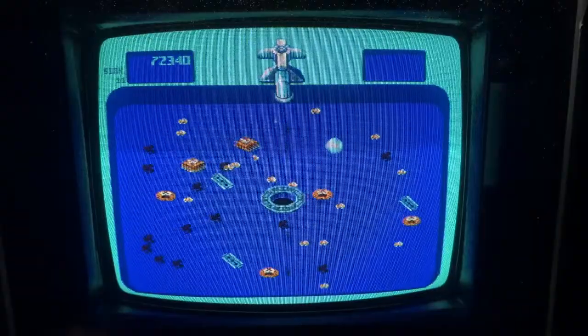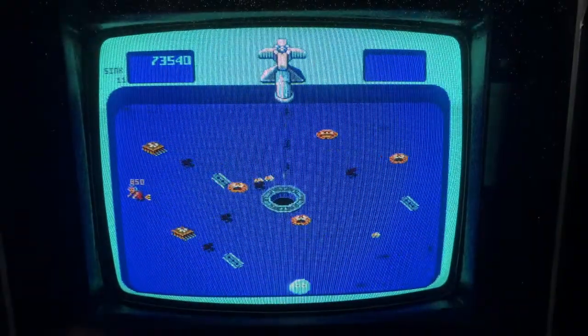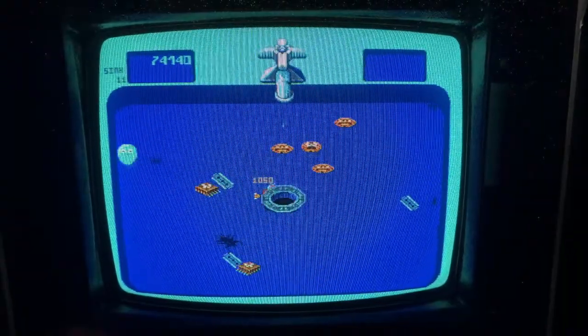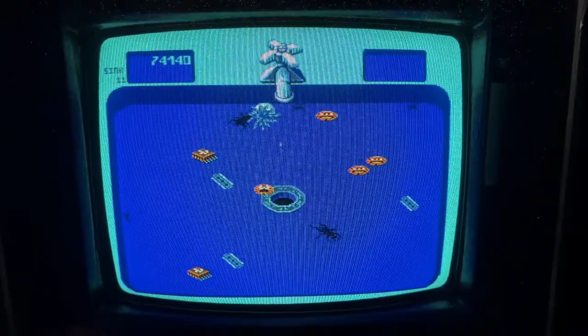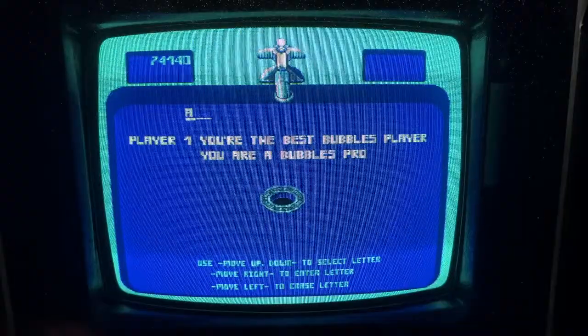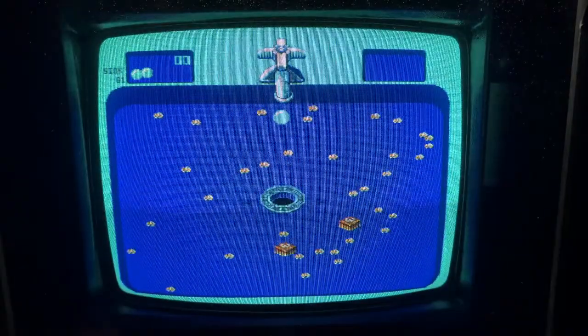Bubbles is just a one joystick game, kind of like Frogger or Pac-Man. Oh, they got me. And it gets faster and faster and harder and harder. And the high score save feature is not working. Whoops. Forgot.